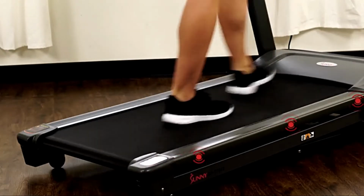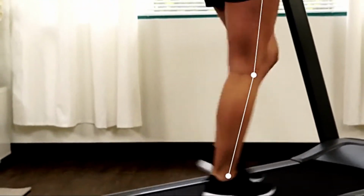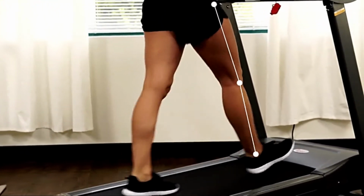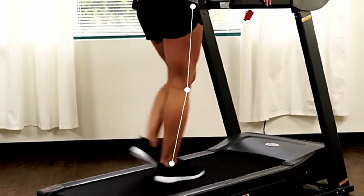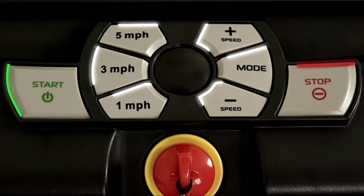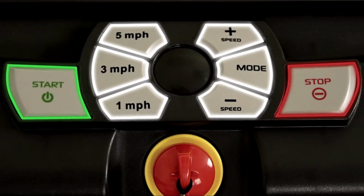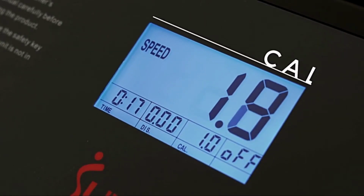Integrated shock-absorbing bumpers will lighten the impact on the joints with every step. Powerful motor allows you to walk or jog up to 6 miles per hour. The big button controls are designed to make adjustments quickly and easy to read. Backlit digital monitor will track your progress.